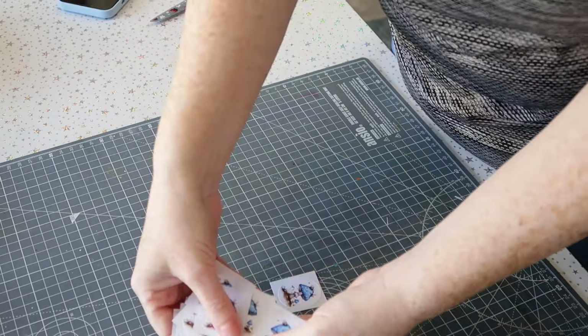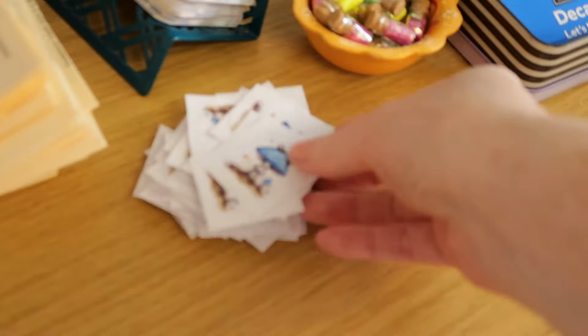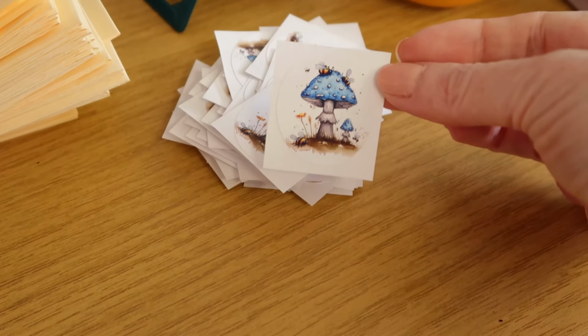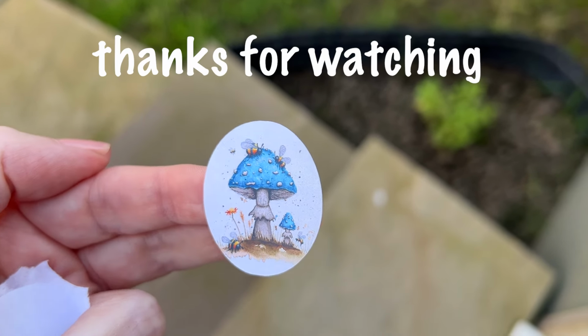Here we go, so that's all of those made. Really pleased with them. Okay, so they'll go up my little order packing station, just ready to put in the orders. It's just a little extra free gift. And I think they're really cute. So this is what they look like. Oh my God, how cute are they?